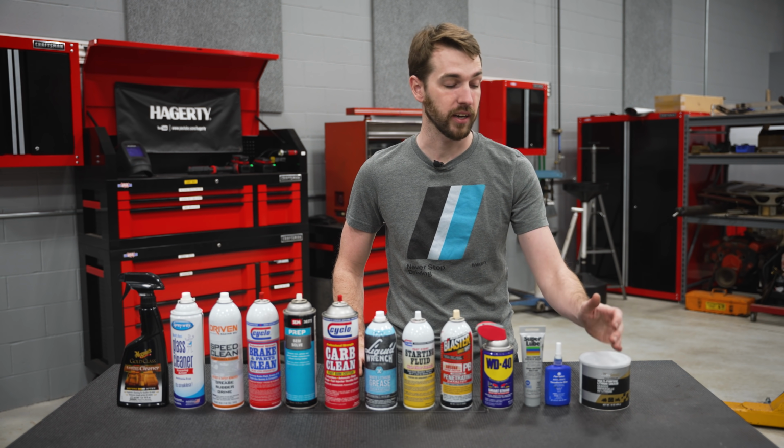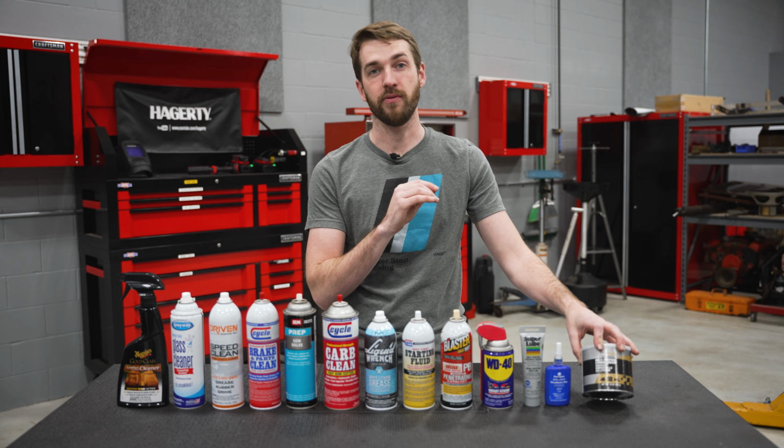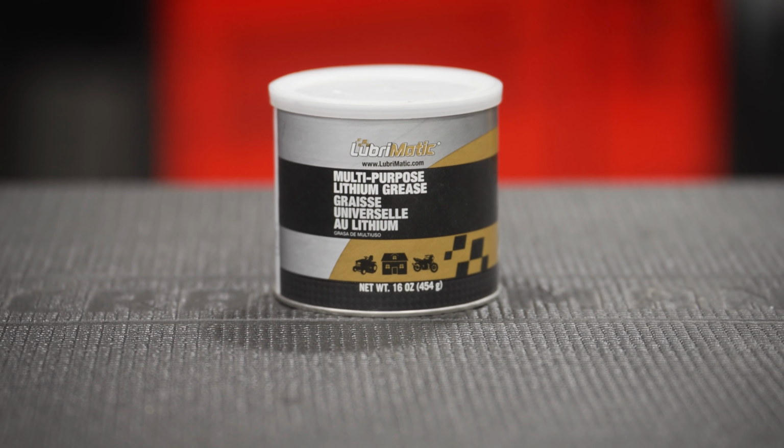And I love to have a tub of this hanging around the garage because honestly, as soon as I had one hanging around, it was something that I found myself reaching for 2 to 3 times a week. And I didn't even know I needed it until I had it. Something like this you can use all the time.